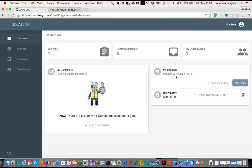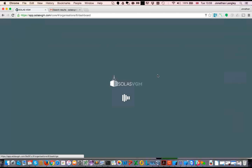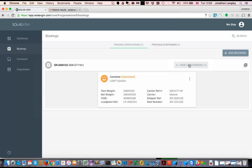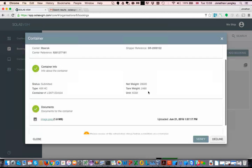But if we look over here under the booking section, we can now see that we've got a booking and we've got one container. So if we open that, we can actually see that we have that container that was submitted by the load point. So we can go directly here to see that information. If we open that up, it'll give us the option to view it. And so we can now see all the information.